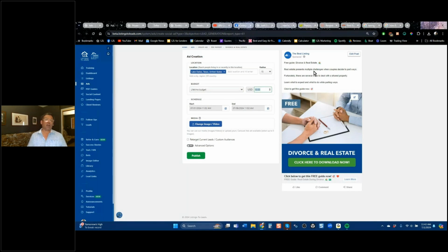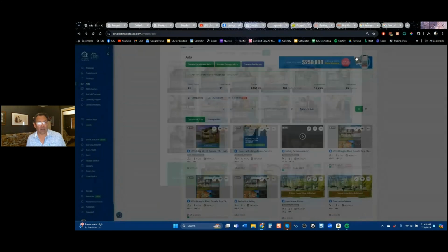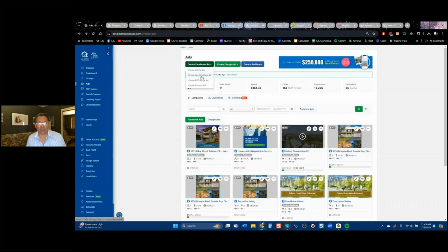So what does it cost per lead when you run a PDF guide for homeowners? On average, the cost is $10 each. That means if you divide 10 into 50, you're going to get 5 leads. That's what you can make back. Now that number can go up or down depending on where you are in the country, but that's how it works. Then you can also run ads on the landing pages, like the one that we just created.